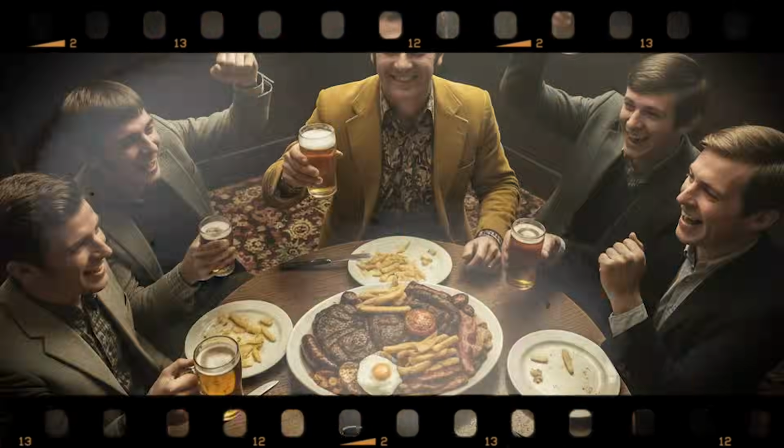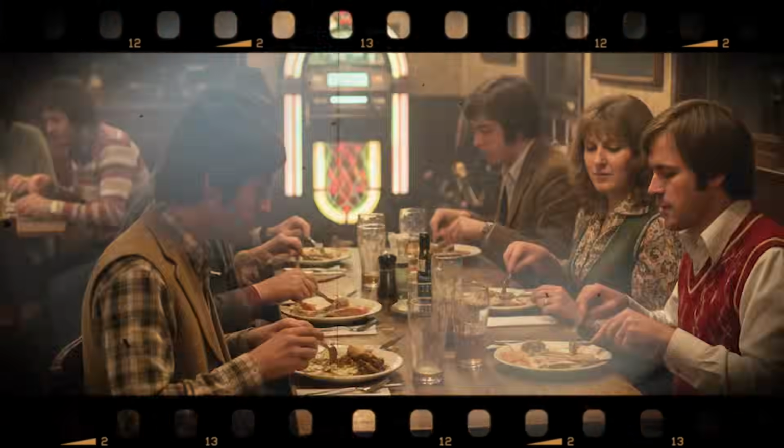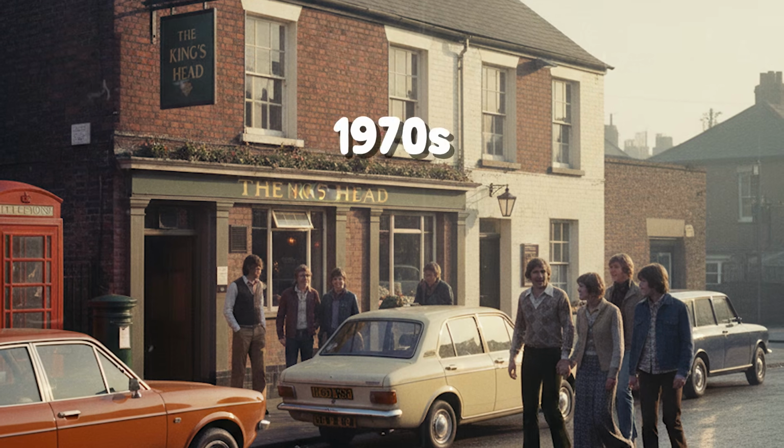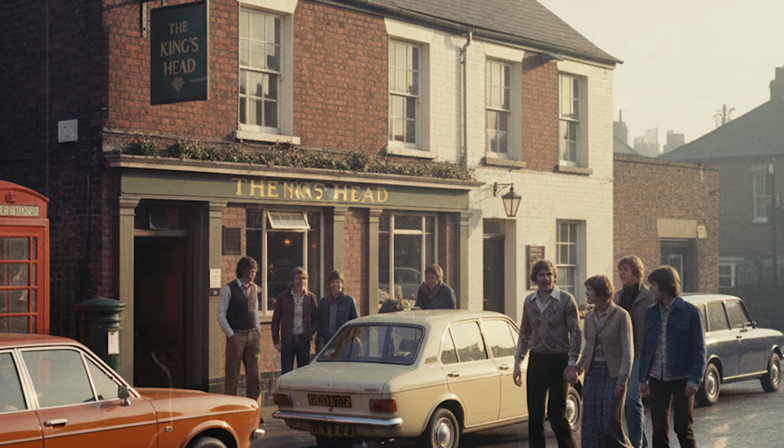The classic British pub meals we'll never forget. 1. Chicken in a basket. If you grew up in the 1970s, chances are you remember this one.